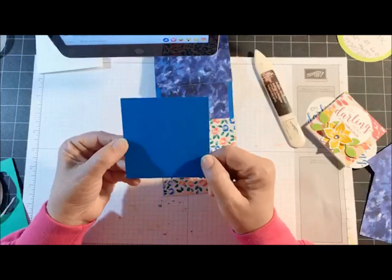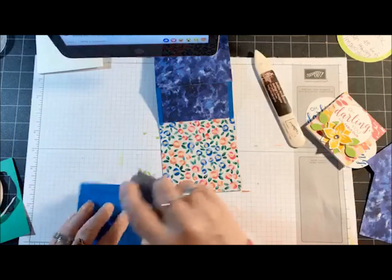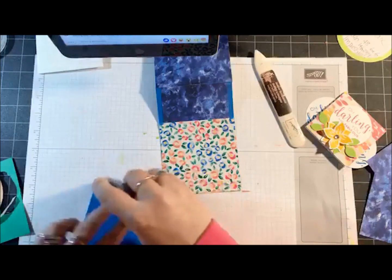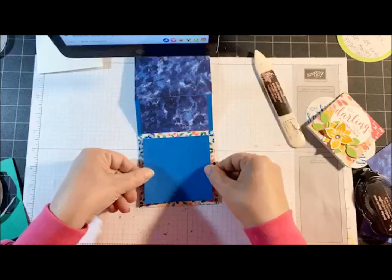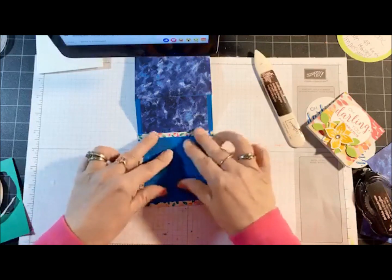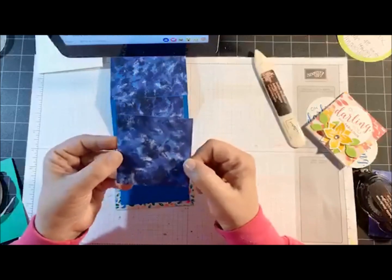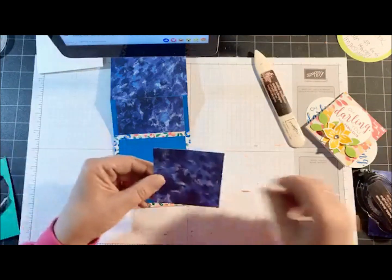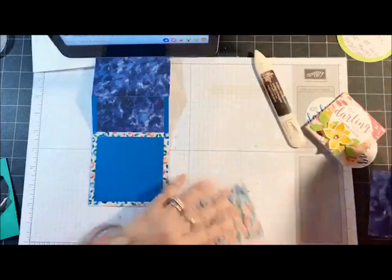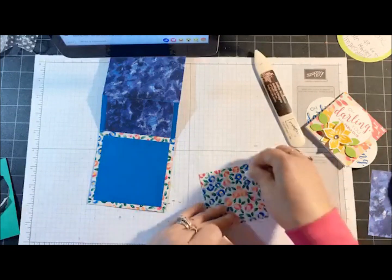This is where the Pacific Point 4-inch by 4-inch square is going to go on the top. And I'm going to center that. Next is going to be the designer paper that measures 3 by 3. Let me see, I need some stamping dimensionals. This one is raised.